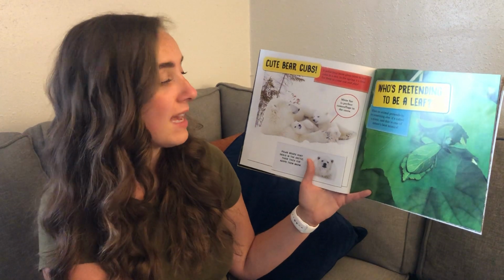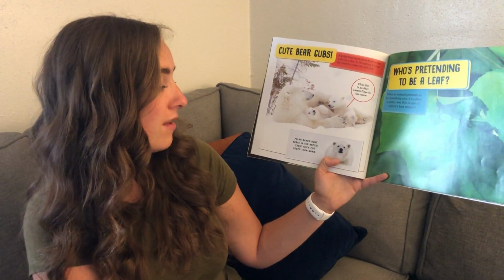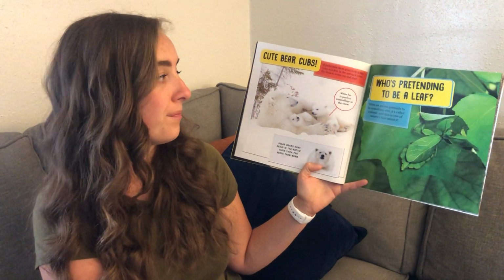White fur is perfect camouflage in the snow. Polar bears hunt seals in the Arctic. Their thick fur keeps them warm.